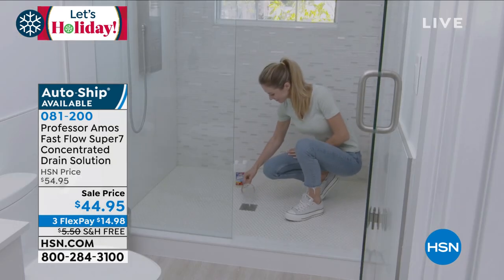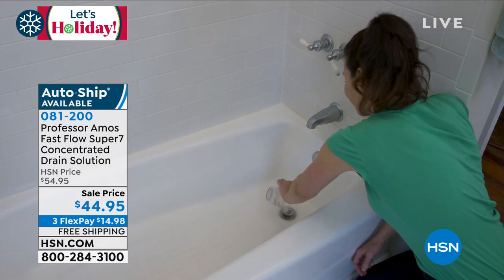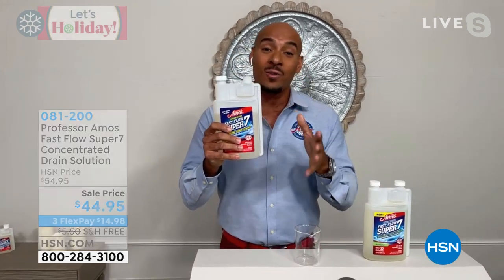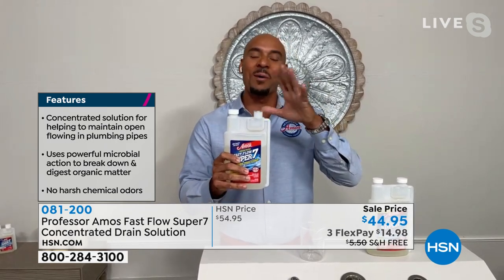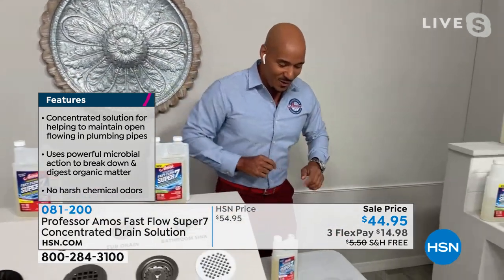If you have a real tough clog, go ahead and take a look at our super fast drain cleaner. But if you just need to maintain and clean and get rid of those drain gases and the stink in the sink, you're going to love Fast Flow Super 7 because it's all natural. Enzymes, microbials are enzymes. That's what it's made from. And I'm going to tell you a quick story about my first time using it in a minute, but come on over here because I've got to show you this one more time.